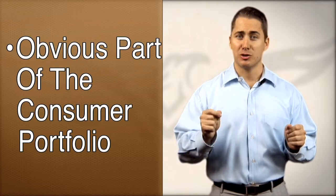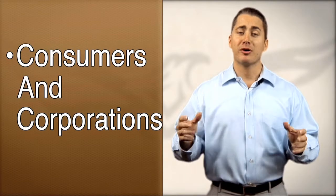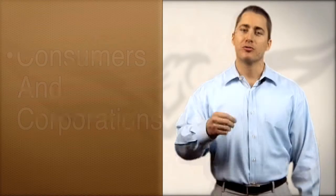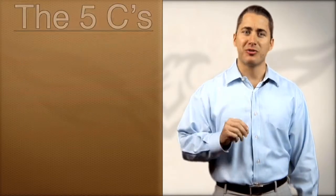Credit and debt management will likely become an obvious part of the consumer portfolio, similar to the attention given to personal asset management in the early 1980s by people like Charles Schwab. Due to the decades of research performed in the corporate sector, we will make references at times relating consumers and corporations. For our explanations of credit, we will use the 5 C's.